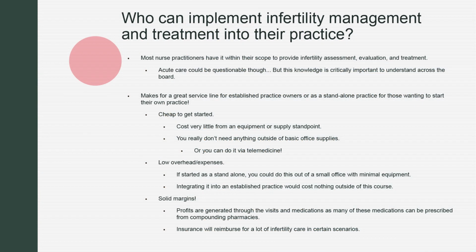So who can implement infertility management and treatment into their practice? Most nurse practitioners have it within their scope to provide infertility assessment, evaluation, and treatment. Now, sorry about the acute care folks out there. A lot of acute care people are very, very stuck in what they can do, okay? So acute care could be questionable, but this knowledge is still critically important to understand across the board, right?